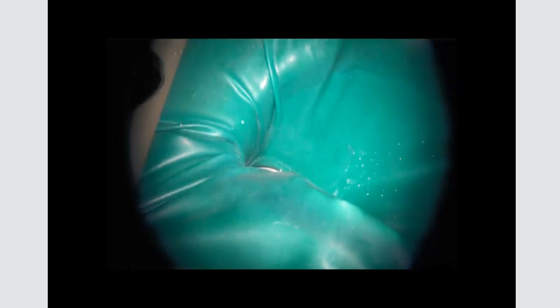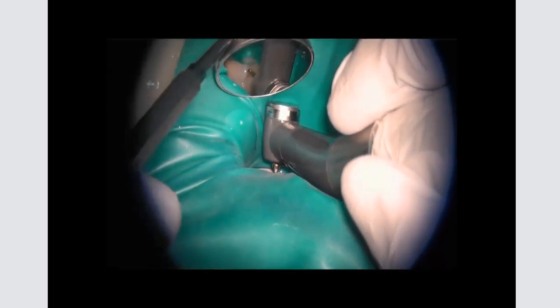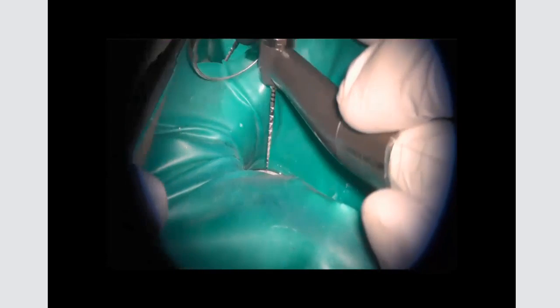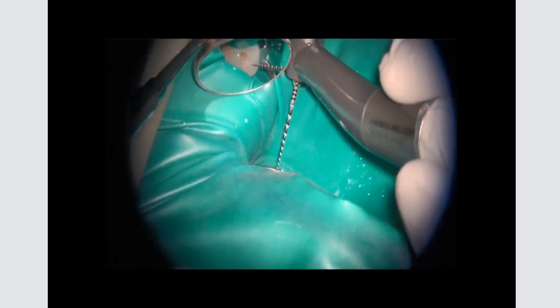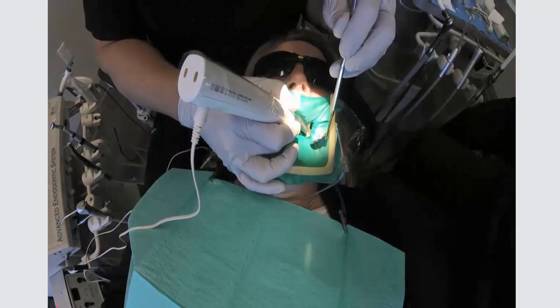This camera is showing the distance. Because it's only showing through one of the eyepieces here, it seems a little bit off, but when you're looking at it in stereo, it's a lot easier to look down inside the canals here. And then once again, here's a bird's eye view.